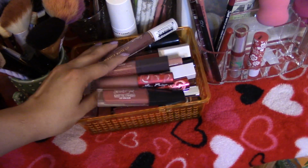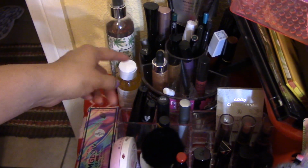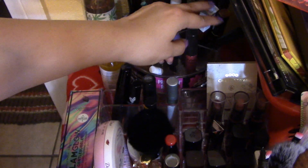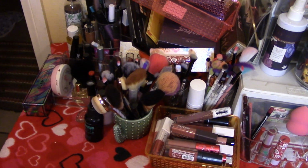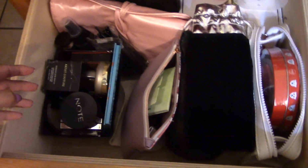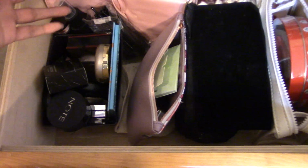Here are my liquid lipsticks, my lip glosses, and then just another organizer here, and I have eyeliners here and new stuff I haven't used. This is just cluttered and I feel like it's going to fall, and I just want to have it more organized. And then here I have more stuff. I have like blushes and this highlighter and just random stuff here.